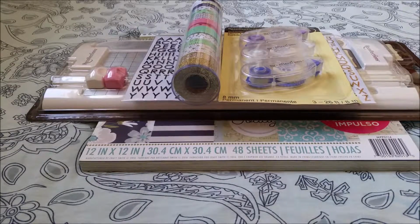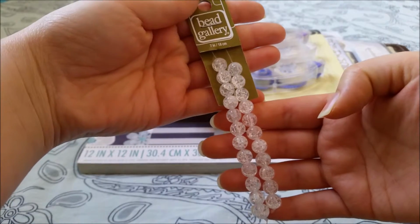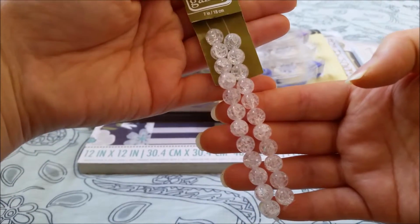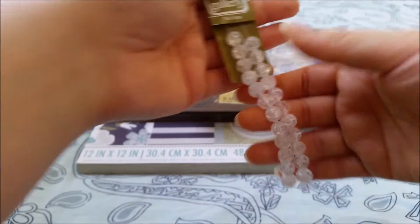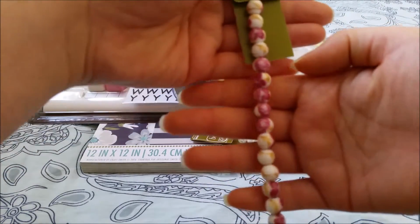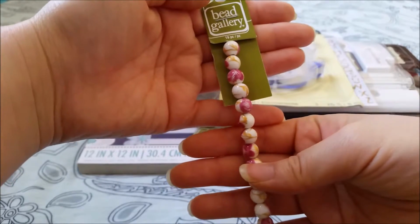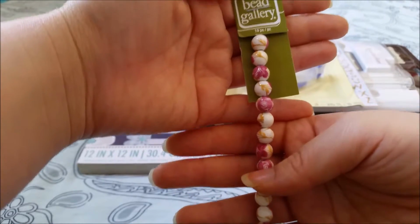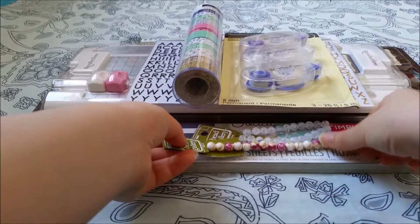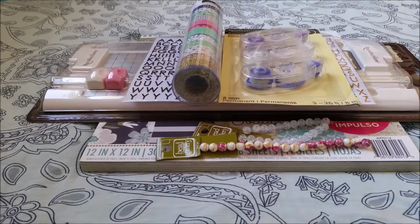Like I mentioned earlier, I also got some beads for jewelry making. The first one that I got is this. They look like they have shattered glass on the inside. So those are pretty. Then I also got these beads. They have little flowers and leaves on them. So those are very classic feminine. And I figure if I don't even use these for jewelry making, then I can just use them to make stitch markers for my knitting.